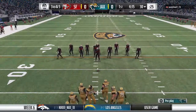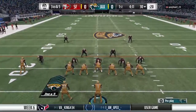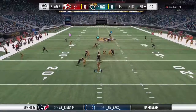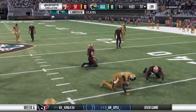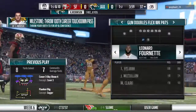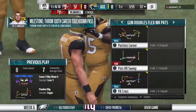And on 3rd down, a nickel formation here defensively. Here we go now. Operating from the gun, Anderson. And Robinson with a big catch. And a big collision there as he winds up flat on his back. Give him 8 yards on the play, and they pick up the 1st.